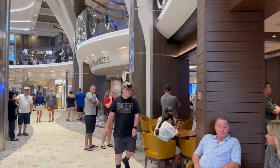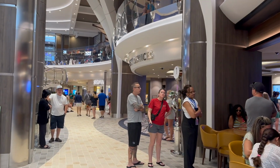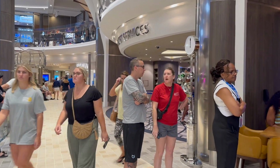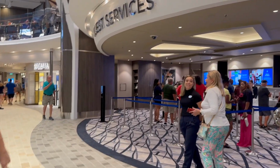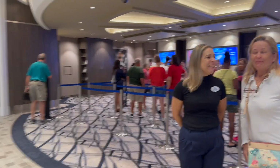Right next to Cafe Promenade is guest services. You are going to pretty much almost always see a line here, especially on day one and the last day. So if you can avoid going to guest services on day one, it'd be a wise choice. Even on a sea day here, it has a line. Not too long of a line though.